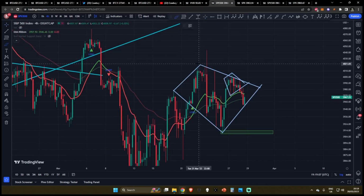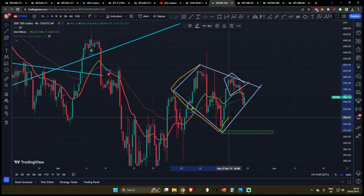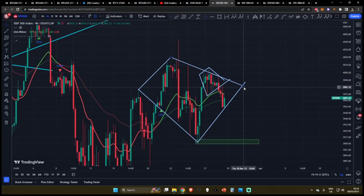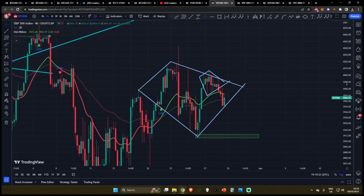So this is really the 4-hour diamond top formation that I want you to be keeping your eyes on for the S&P 500 in the next 24 to 48 hours or so. The apex of this is on the 30th of March. This is actually my birthday. So we will see probably a major move coming for the S&P 500 and Bitcoin within the next 48 hours.